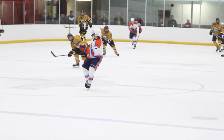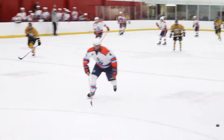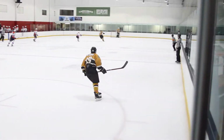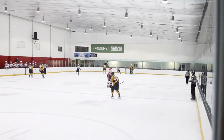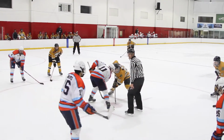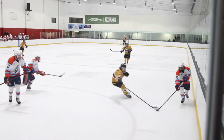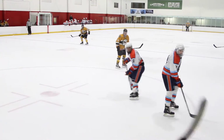Now Moser tried to come away with it, but Breakers send it wide. No ice. Ewald just sends it all the way down for an icing. I don't know why that happened. Kendi's going to take the face-off with Barber and Gilliland on his right. The two defensemen on the left side, Ewald and Pelletier.